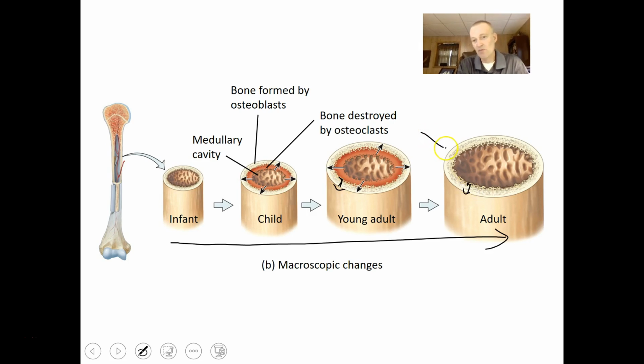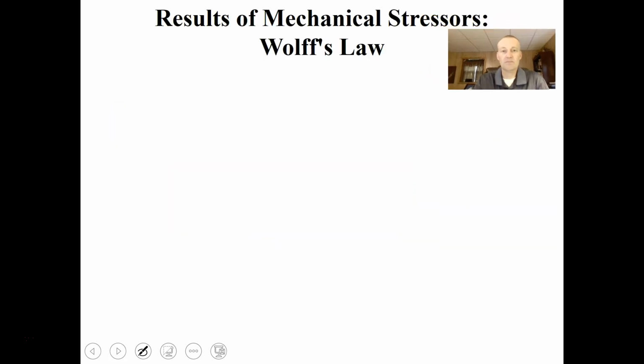Now, if you lift weights and put stress on your bone, the compact bone will get even super thick, and that gives you resistance to bone breakage. So many athletes, even if they're not weightlifters, will lift weights to increase the girth of their bones to help them to withstand stresses placed upon the bones that would normally break them. So, mechanical stressors applied to bone.